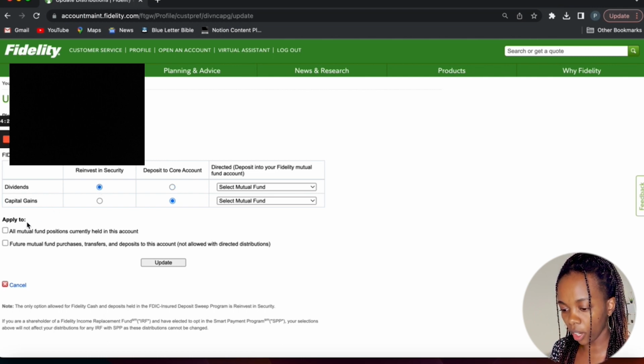And you also have the option to apply it to all mutual funds that you're holding and future mutual fund purchases. If you would like that, you can check those 2 boxes and then you'll just click update. And there you have it. It's as simple as that. And now you can pretty much build wealth on autopilot.